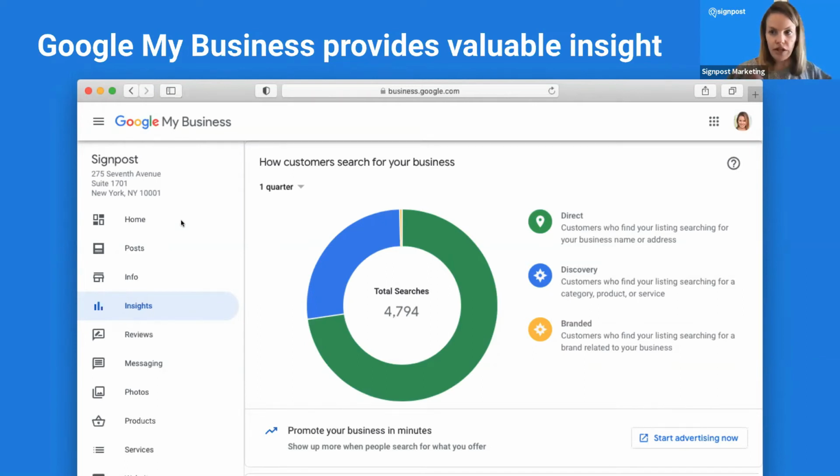But importantly, you have the option here of updating your info, adding messaging, adding photos, and itemizing products if that's important to you. There are a lot of things you can do behind the scenes in the Google listing that will make your listing pop and make sure it relays the right information to searchers in your community.